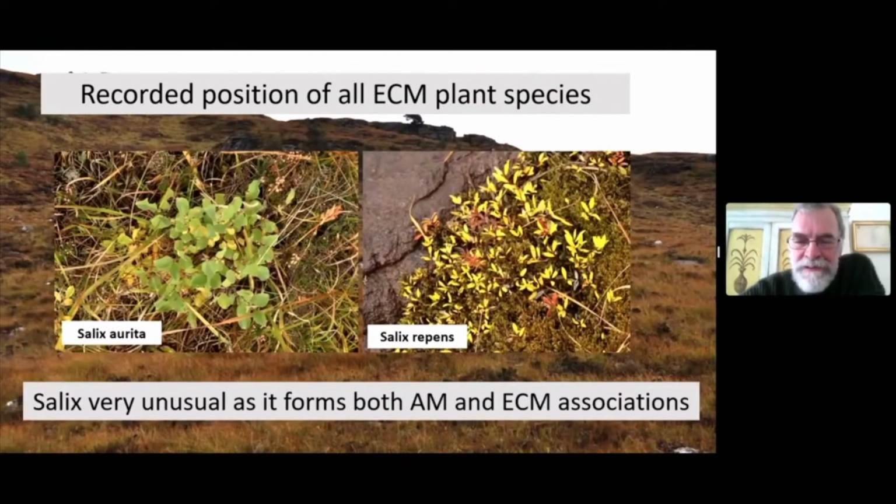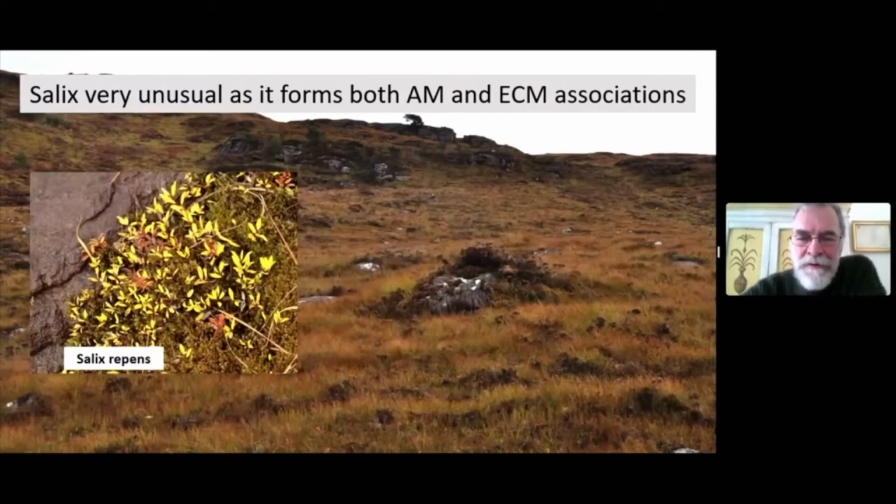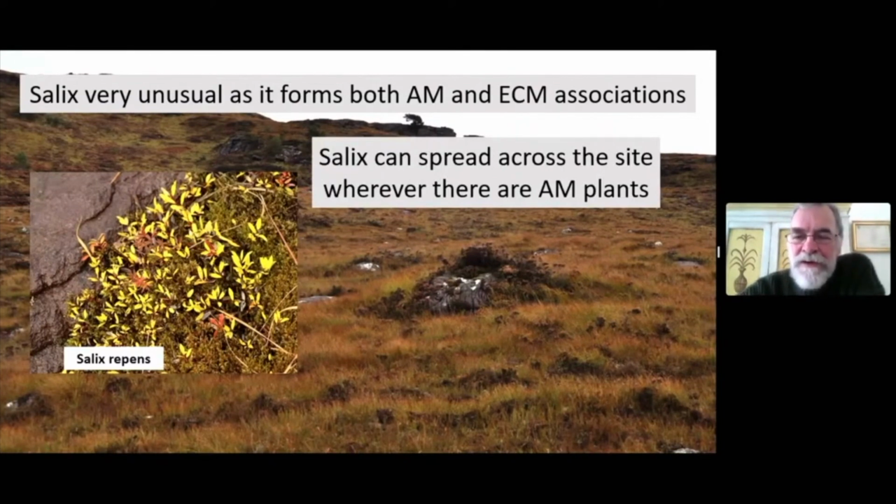Okay, so those were the first 3. But what we were really surprised to find was there was a lot of Salix plants across the site, both Salix aurita and Salix repens, and a hybrid, which I haven't shown here. And this is really important because Salix is very unusual in that it can form both arbuscular mycorrhizal associations and ectomycorrhizal associations. We found hundreds of plants of Salix across the site. It was mentioned in the initial vegetation survey, but we did not expect to find hundreds of plants. So Salix repens, tiny little thing, only a few centimeters high, but very important because the Salix can spread right across the site wherever there is AM inoculum.